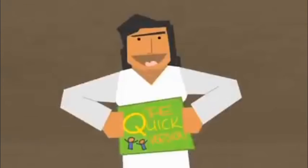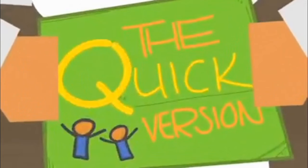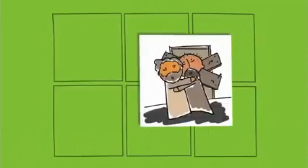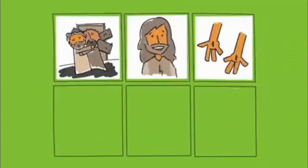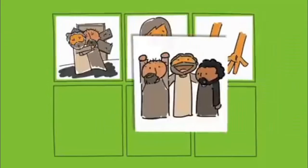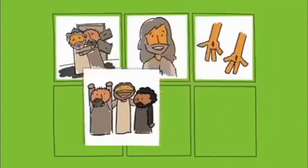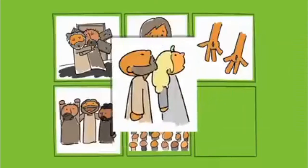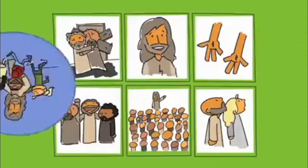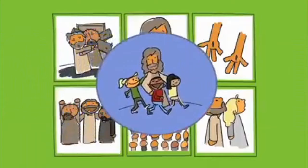But that's not all there is. Here's a quick version of what happened after the angel told the good news. Jesus' friends got scared. Jesus appeared to them. They saw his scars. It was really him. Now they could share the good news too. Jesus appeared to more than 500 people. He went back up to heaven, and the best part? He promised to come back someday for everybody who follows him. And all that is a part of God's story.